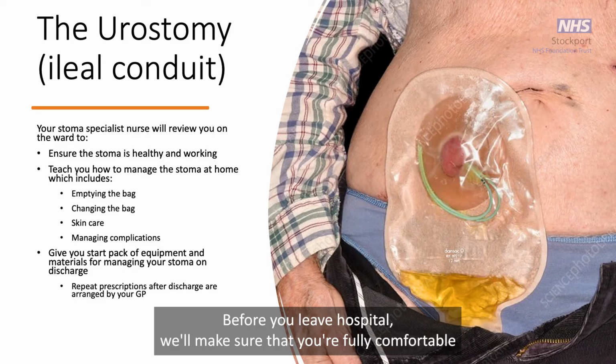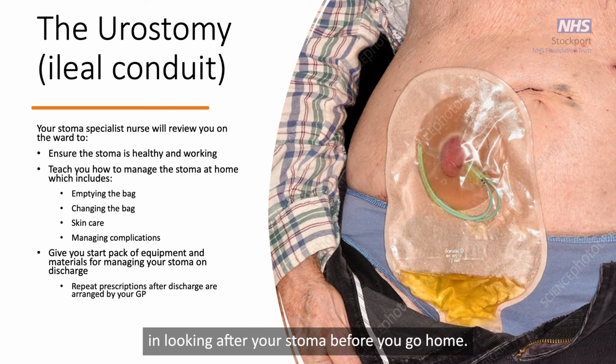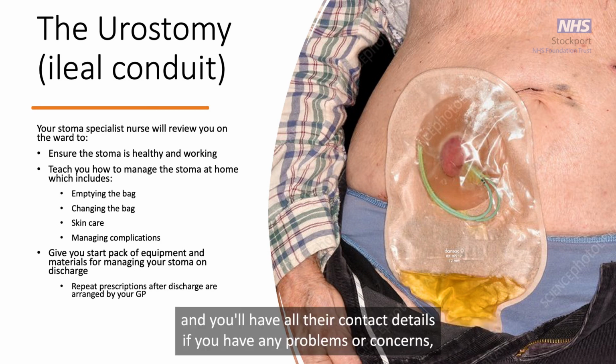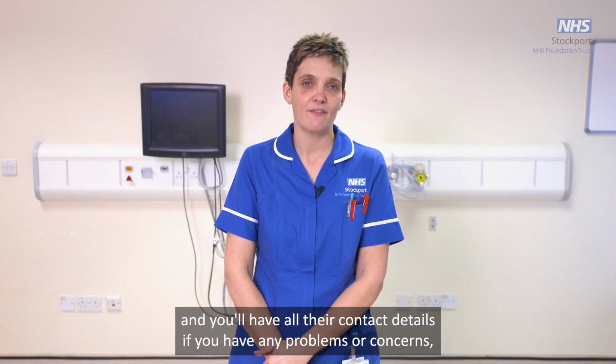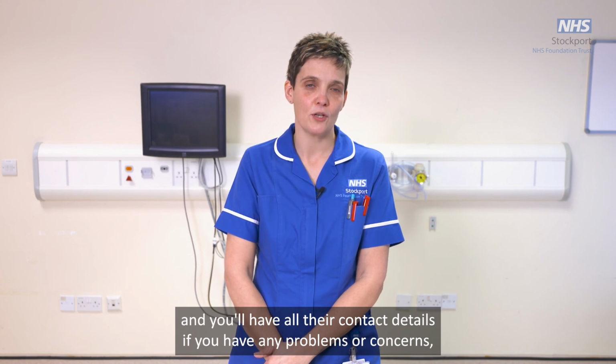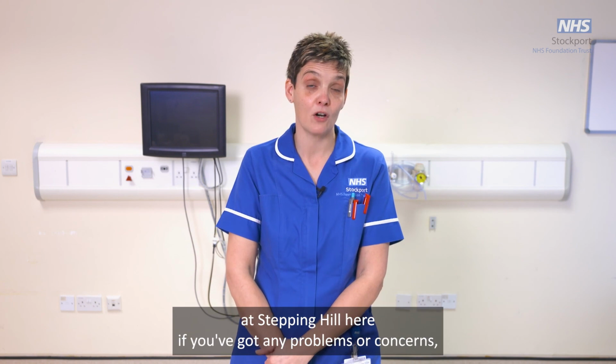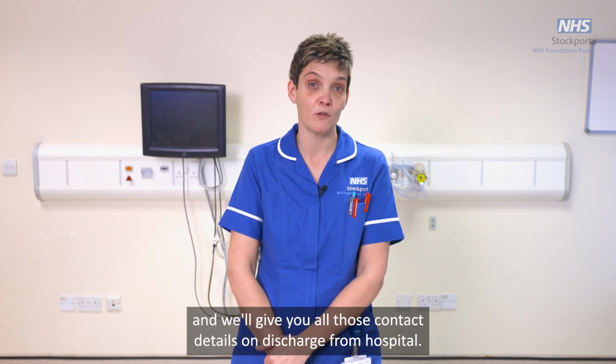Before you leave hospital, we'll make sure that you're fully comfortable in looking after your stoma before you go home. Once you go home, you'll be followed up by the stoma care team in the community, and you'll have all their contact details if you have any problems or concerns. But you can also contact us, the stoma team at Stepping Hill, if you've got any problems or concerns, and we'll give you all those contact details on discharge from hospital.